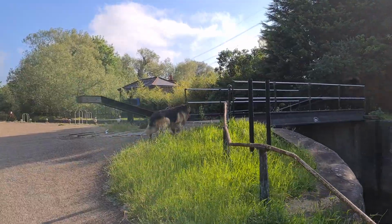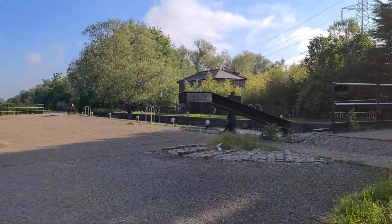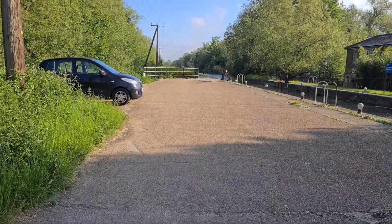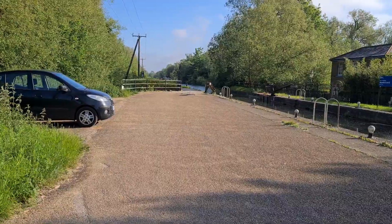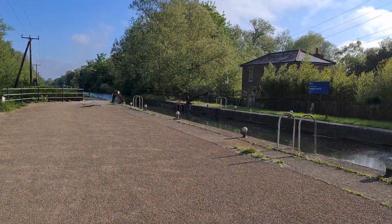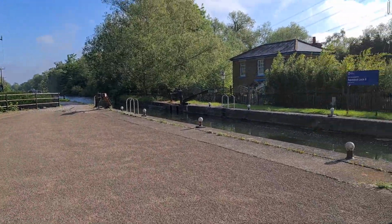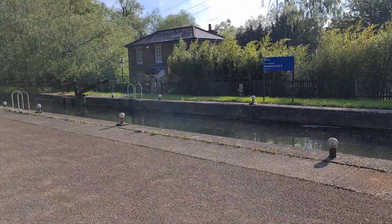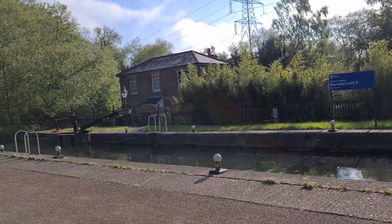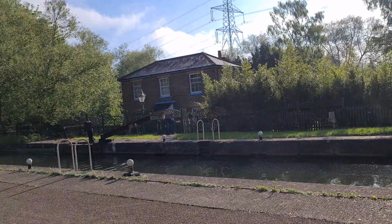As you can see, this house over here. And to get here by car, you literally have to drive down the towpath. The towpath is directly in front of me. As a kid, I always dreamt of having a place like this. And the first time I saw a place like this was in an old science fiction film called First Men in the Moon. I absolutely love that little film.